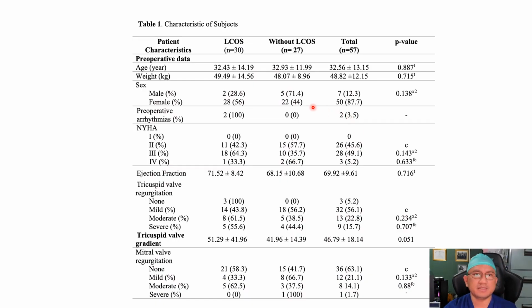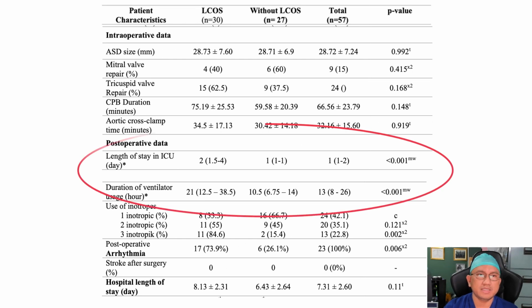This is the characteristic of the subjects. Preoperative data were mostly similar between the two arms, with and without low cardiac output syndrome. Intraoperative data were also almost the same between these two arms. But postoperative data is different: patients with low cardiac output syndrome mostly had a longer length of stay and duration of ventilation usage, and also more postoperative arrhythmia.